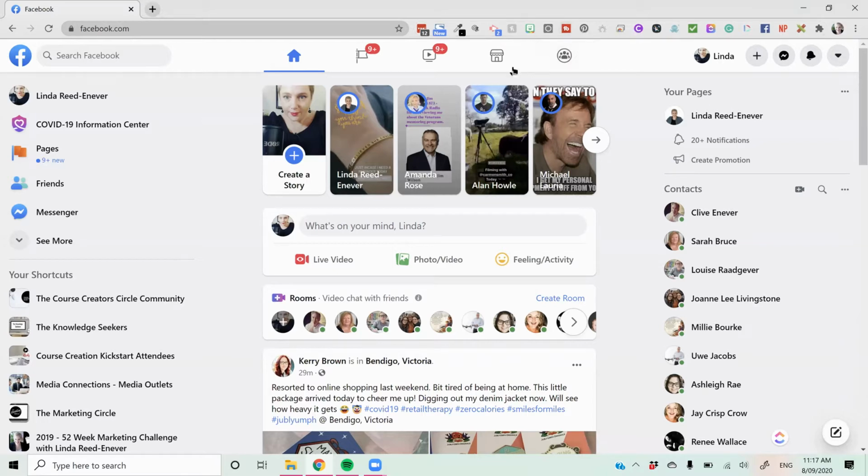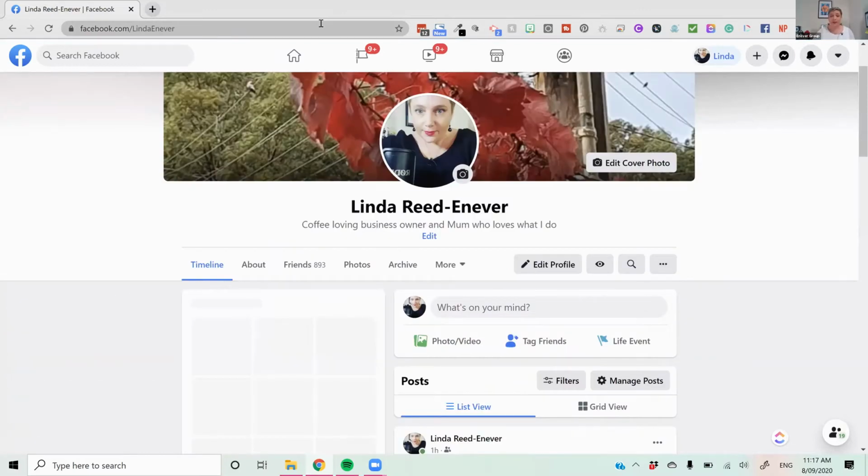Let's leave them to the end. Okay, beautiful. Let's go to our profile now and see how our profile is set up going through this journey.